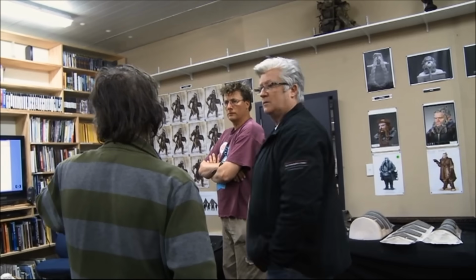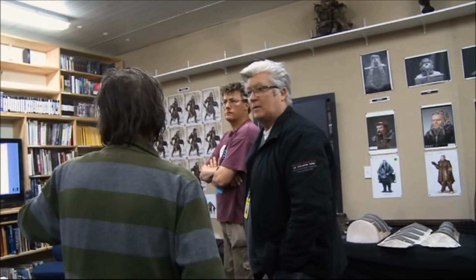I sometimes think Peter does these things to see if I can do it or it can be done. There's always this challenge going on. So I looked at it and I went, right, okay, I can work out how this has got to be done. We had to make a wig with very long hair, and then we had to extend it.